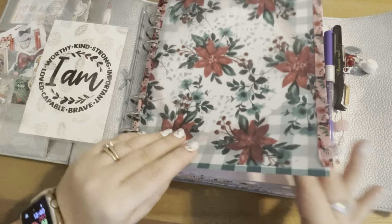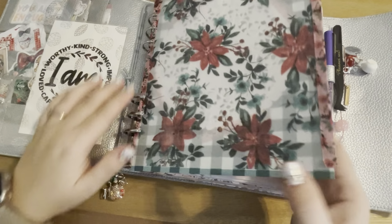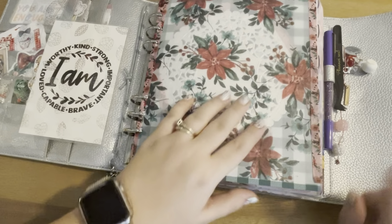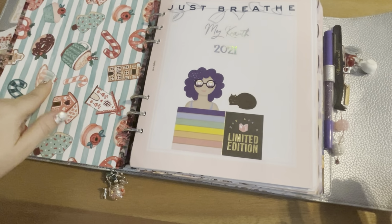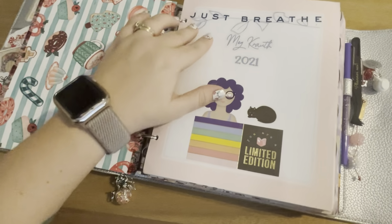Moving on. These papers are from DEK Designs. It was from the December sub box this year, one that just came out. I like to put the seasonal papers there, pick one or two and just put them there. Okay, and now we start the actual planner.